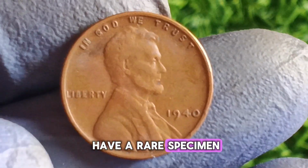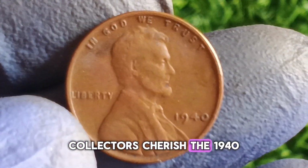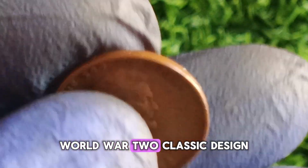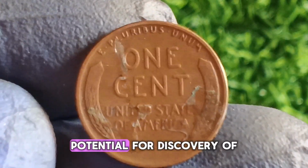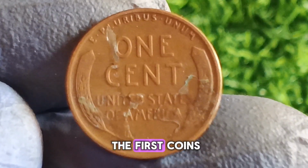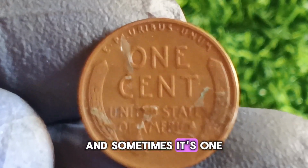Why collectors love this coin. Collectors cherish the 1940 Lincoln cent for its historical era, World War II, its classic design, its availability for beginners, and the potential for discovery of valuable errors. It's often one of the first coins young collectors find in grandma's jar, and sometimes it's one of the most valuable.